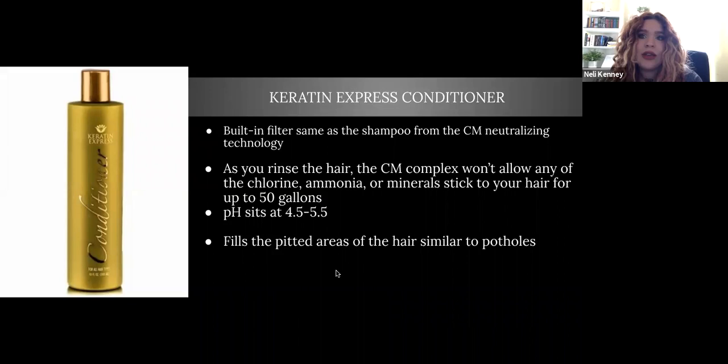Okay, going into the Keratin Express conditioner. As it's paired with the shampoo, the same CM neutralizing technology is being used, and with the conditioner, it's actually going to fill the potted areas of your hair, just like potholes in a way. So let's say you've just shampooed, you're going to be rinsing and using the conditioner.